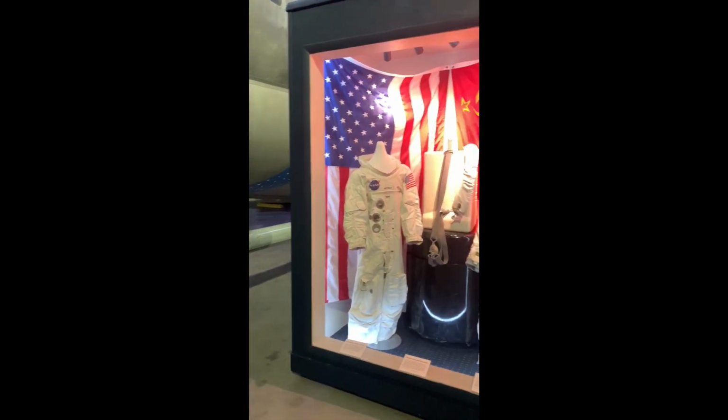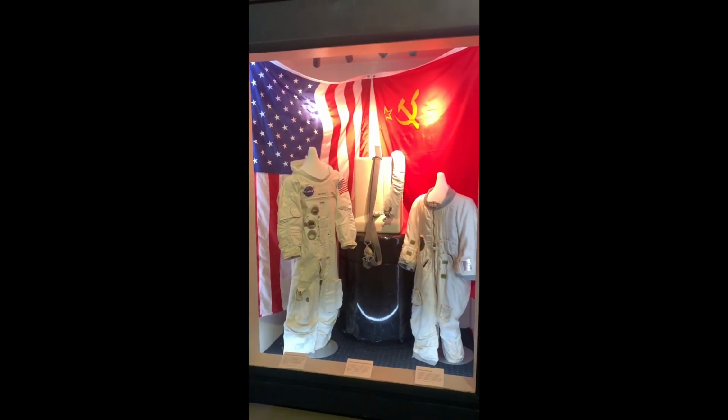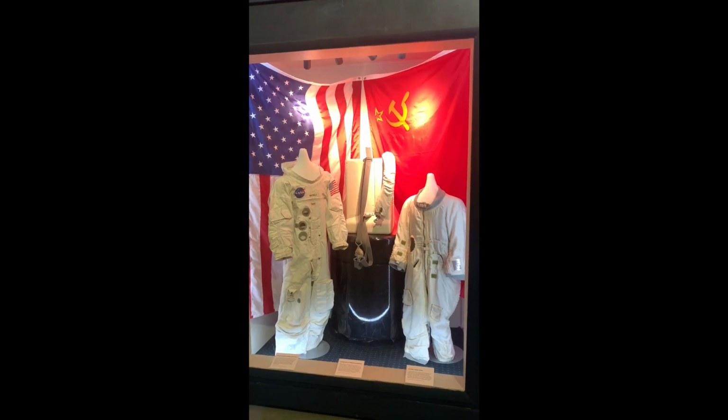A lot of the stuff in Hangar B is devoted to space and our exploration of space, space flight, etc., etc.